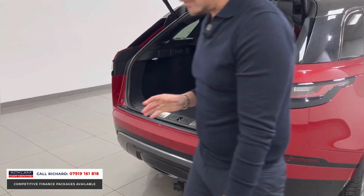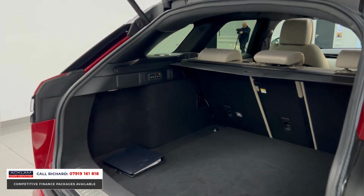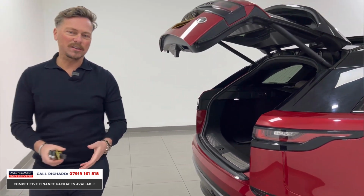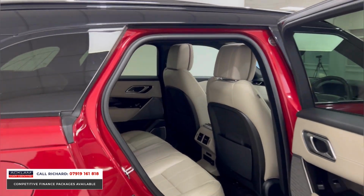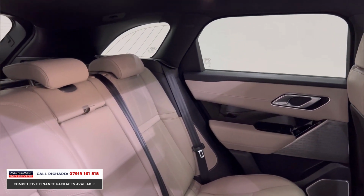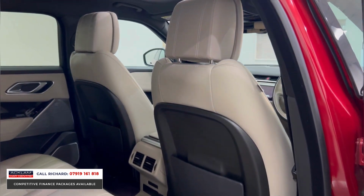Another wonderful feature of this car is very rare. It's got air suspension. Again, Velars don't always come with it. Switchable in the back, we have air suspension. So as well as the tow bar, as well as the HSE spec, we've got the air suspension, we've got the heated and cooled seats, we've got massage seats, we've got Meridian surround sound stereo. Then we've got this wonderful ivory interior. It's just a stunning car, complementing the exterior colour so well, the Firenze Red. That ivory interior is wonderful.